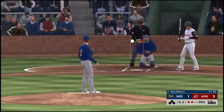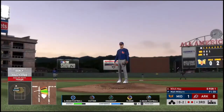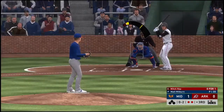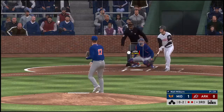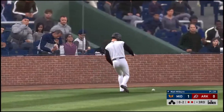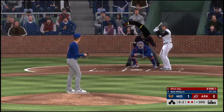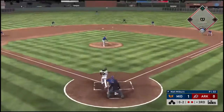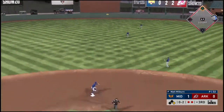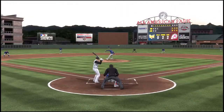Fouled away. Ready with the 0-2. Swing and a little blooper to center, in there, a base hit. So a nice job there to fight off an 0-2 pitch and keep the inning alive for at least one more batter.